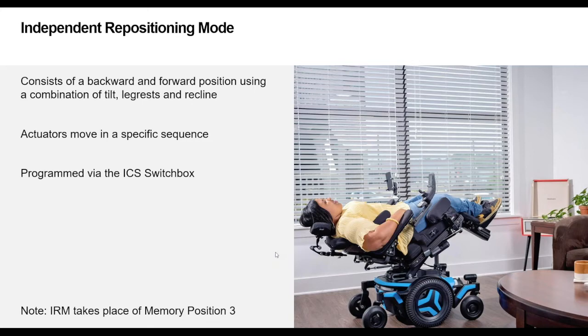The default position of independent repositioning mode is 35 degrees of tilt, 115 degrees of recline, and 135 degrees of legrest elevation in that most rearward position. But again, this is only a default setting, and Sue's going to go through in a second how it can be programmed into a different position using the ICS switch box. So individuals may require different adjustments of either tilt or recline, say, if you're thinking about providing a more optimal pressure reduction if the position is being used for weight shifts. They may require different recline angle adjustments to help maintain optimal pelvic positioning throughout the sequence, or leg rest angle adjustments to accommodate lower extremity range of motion needs. The forward position can also be adjusted to match an individual's preferred normal driving position.